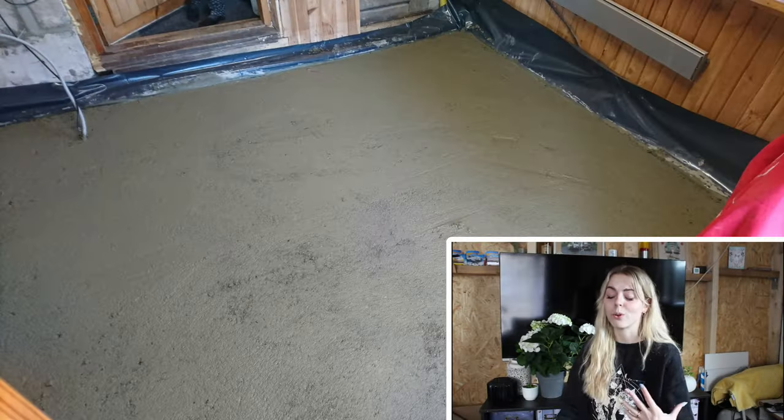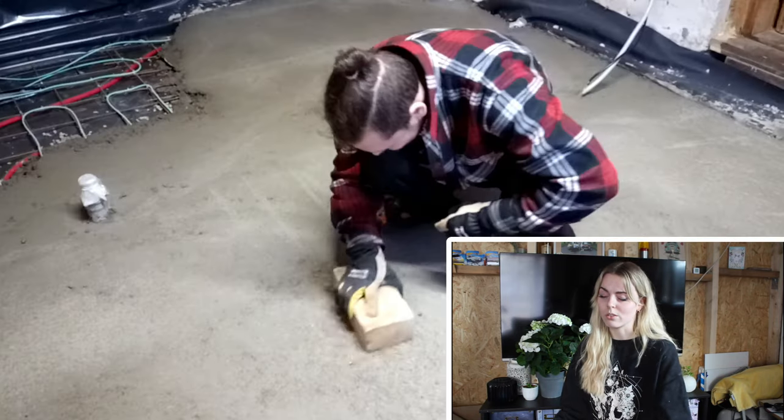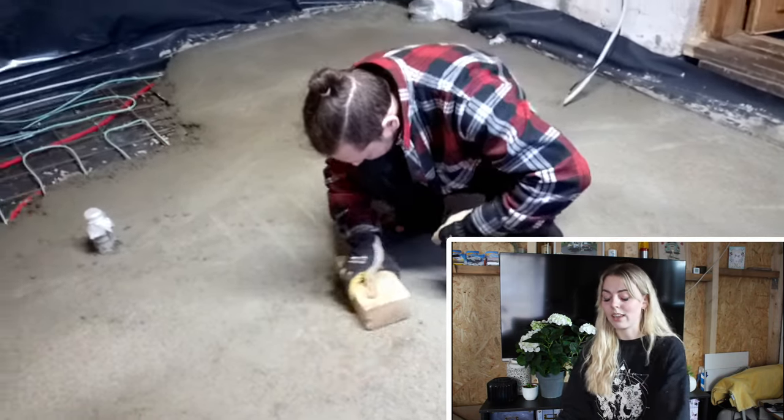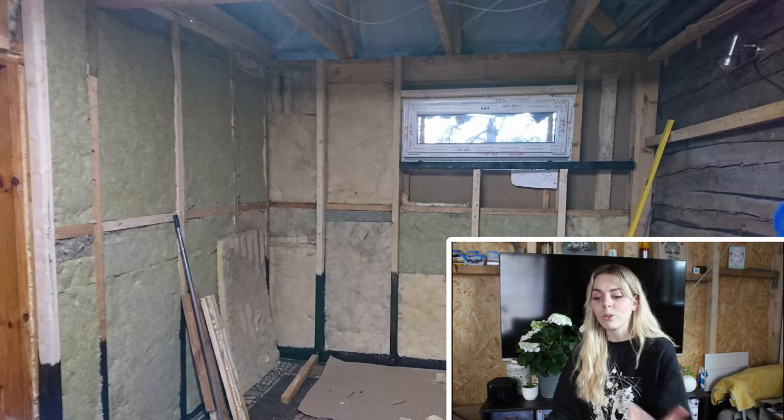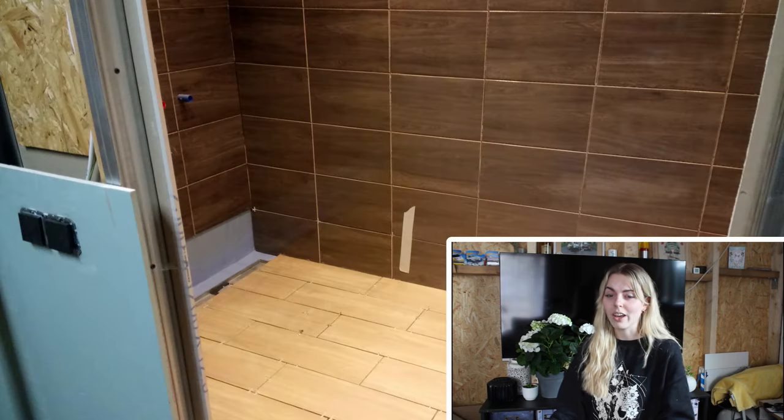In May, we finally finished the floor for the hallway and bathroom area and poured the concrete at the end of May. From then on, we started working on the walls: drywalled, waterproofed, and later on tiled them.